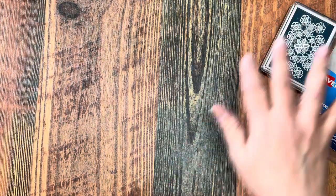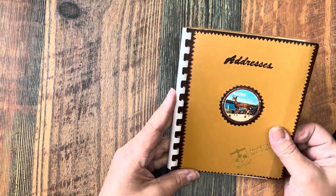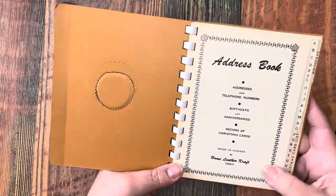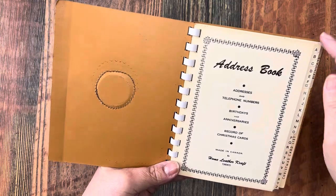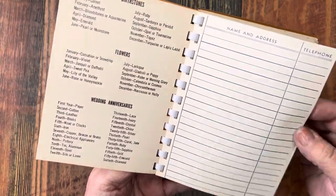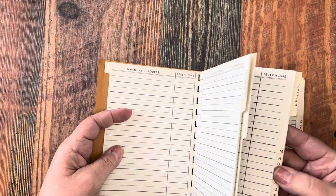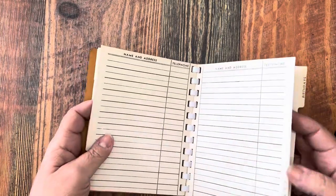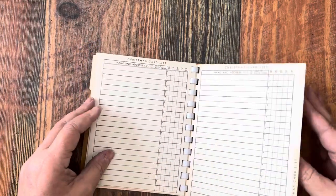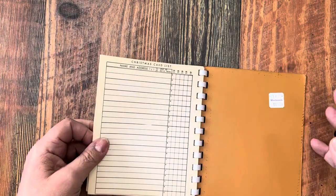And then we've got some books. I got a vintage address book from Thunder Bay. It's a leather cover and Home Leather Craft Toronto. And it's got nice, almost like cardstock pages. And it looks to be completely unused. So I like the little tab pages. And then it has a spot in the back for birthdays and addresses and anniversaries, Christmas card list. So this is going to make great journaling cards, I think, is what I'll probably do.